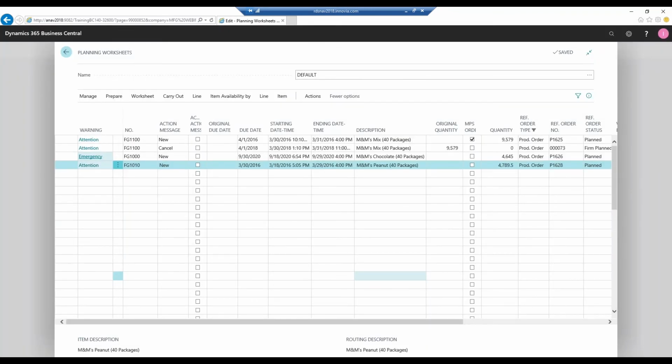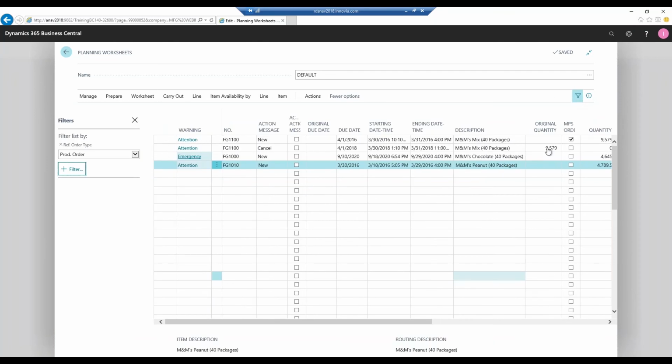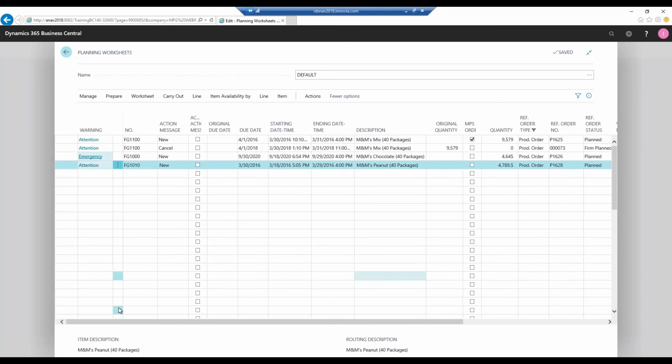All right, so those production orders were now created, and what I have left in my planning worksheet here is the ones where I did not check mark accept action message. And I'm still filtered by production order as well. So if I take that filter off, I'll see all my lines again.